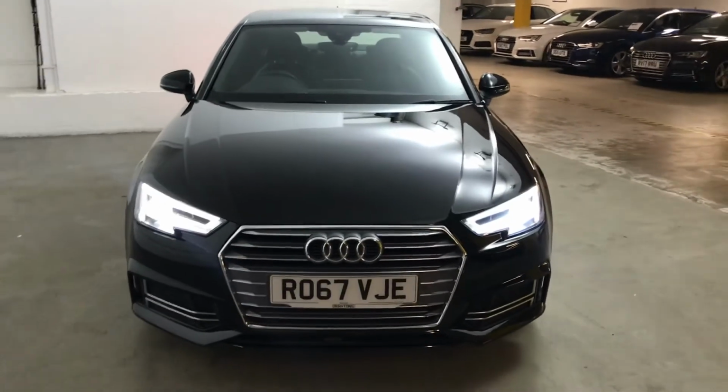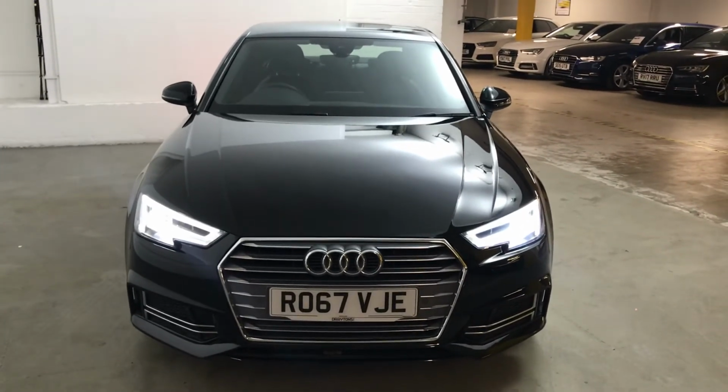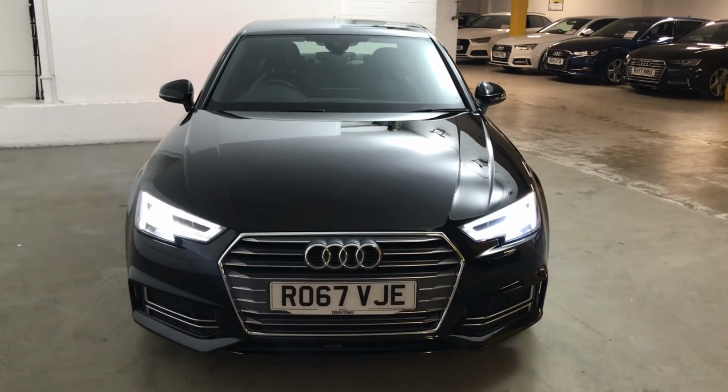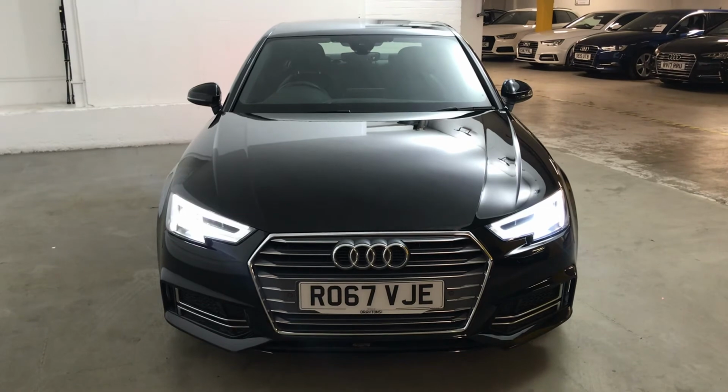It will come with 6 months Gold Cover warranty, which can be extended for as little as £199 for an extra 6 months. We also have a range of finance options available, so if finance is something you're looking for, then we can help you out with that as well.